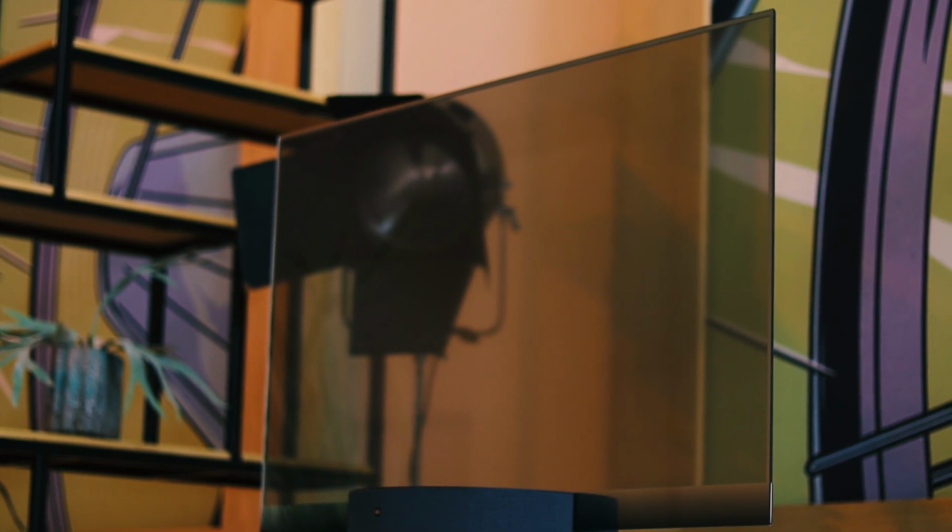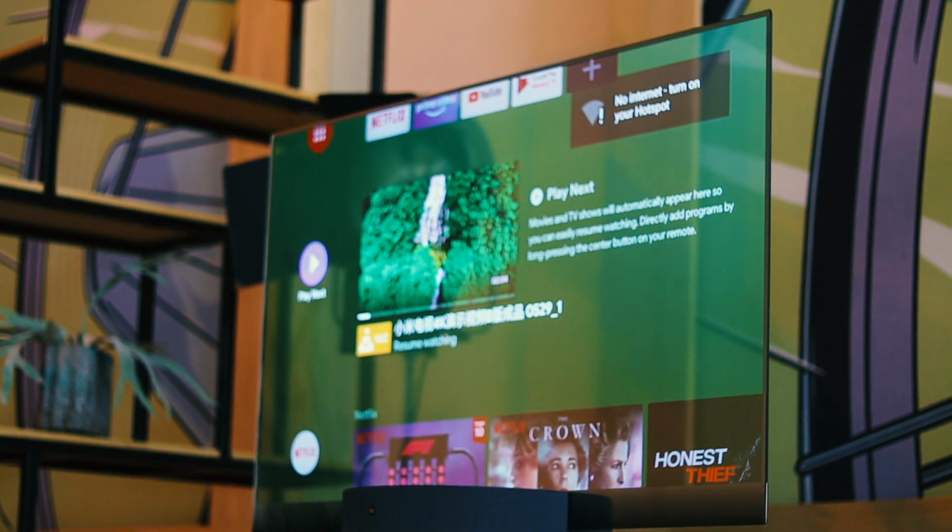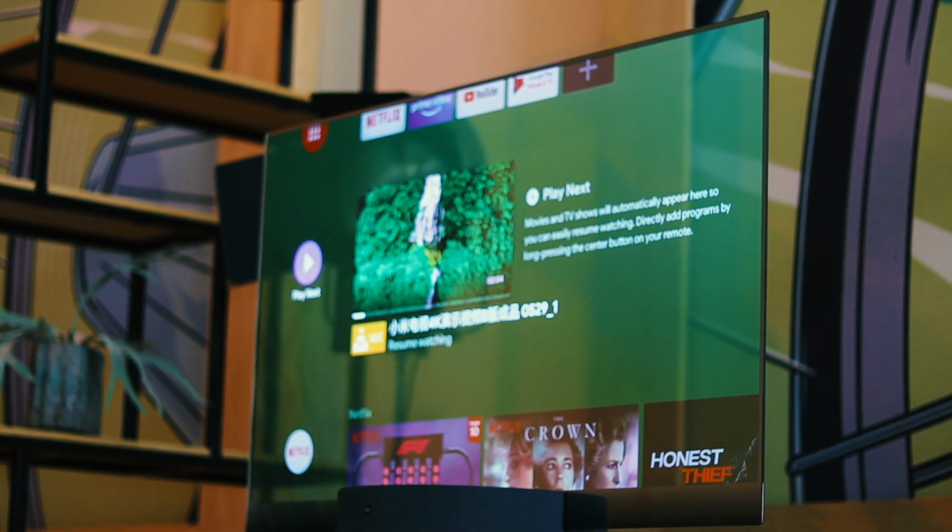Either way, let me know what you think about this, about the technology that is so different when it comes to a TV like this. Either way, have a good one.